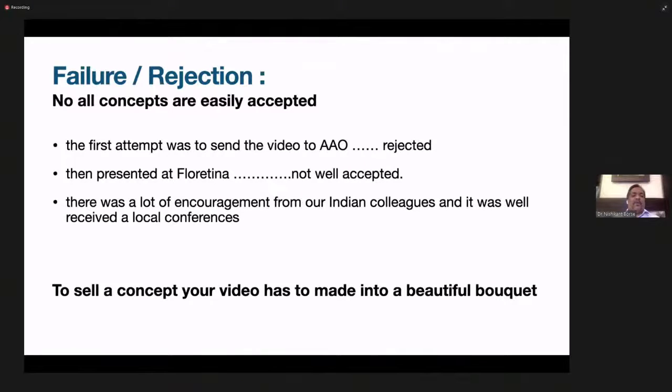Now, every person who tries to sell a concept should be ready for failures or rejection. My first attempt, I sent it to AAO straight off because I was so overexcited and got totally rejected. Then I went and presented it at the Floor Retina. It was not well accepted, but our local retina colleagues were really helpful and they gave me a lot of encouragement and it was very well received.